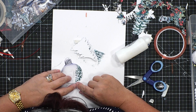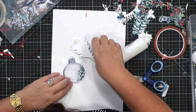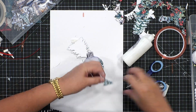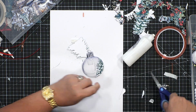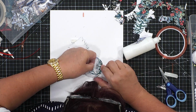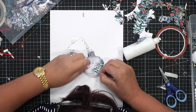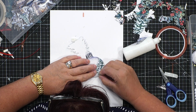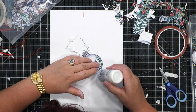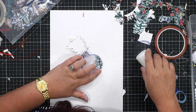But I've still got this little bit here that needs a bit more tree, and I could use that. So what I do there is I'm going to snip it, put the glue on, and just tuck this behind that one. So I've just used up that spare little bit that I'd got, and I've tucked it behind.